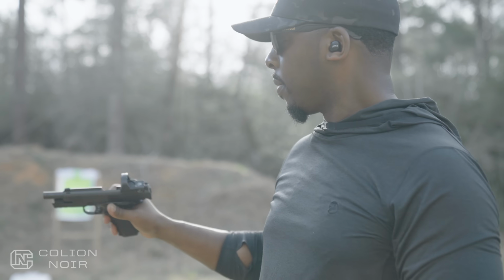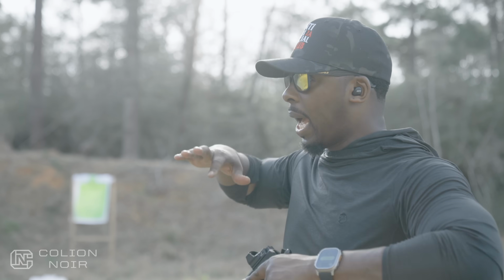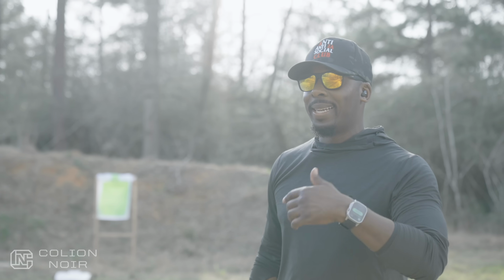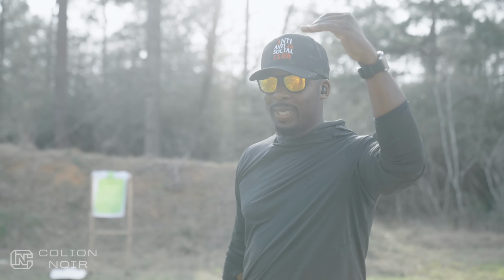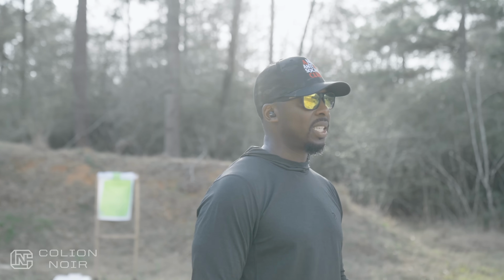I'm telling you, iron sights are good. I can shoot iron sights all day, but put a red dot on it. Now that this gun has a red dot on it, it's transformed into a whole new space. I know it seems like an overstatement, but it's the truth. It just makes the gun easier to shoot, especially from distance, because that's what red dots do. They give you the confidence to shoot at distances that you don't get with iron sights.